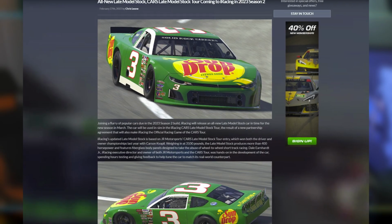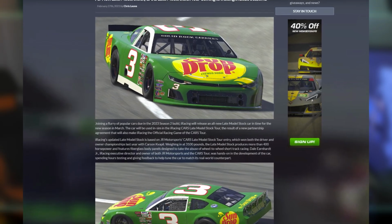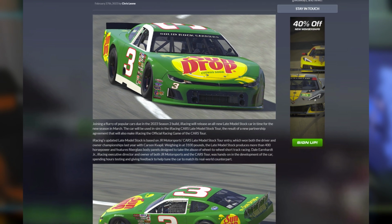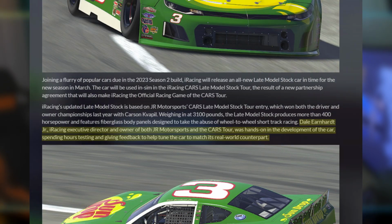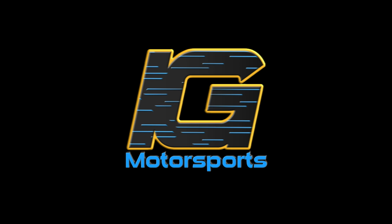Now, it's not a free update for everyone, but it will be for any current Chevrolet Monte Carlo owners. This does seem to be a great update for oval drivers, and it was also worked on closely with Dale Earnhardt Jr. to ensure an authentic experience when it comes to these Late Model Stock cars. So it should be a lot of fun. I currently don't own a Late Model Stock car, but I might consider picking this one up.